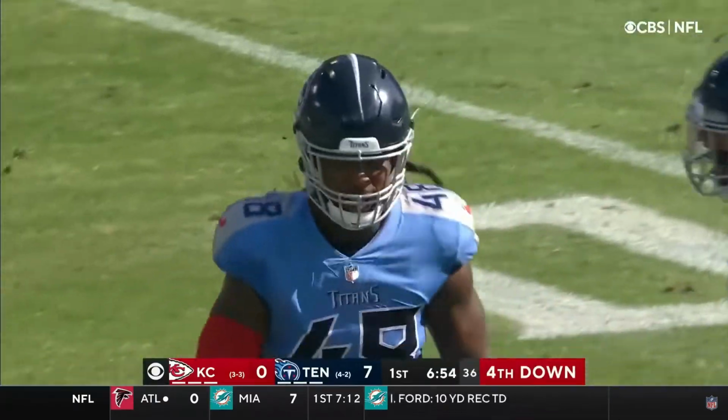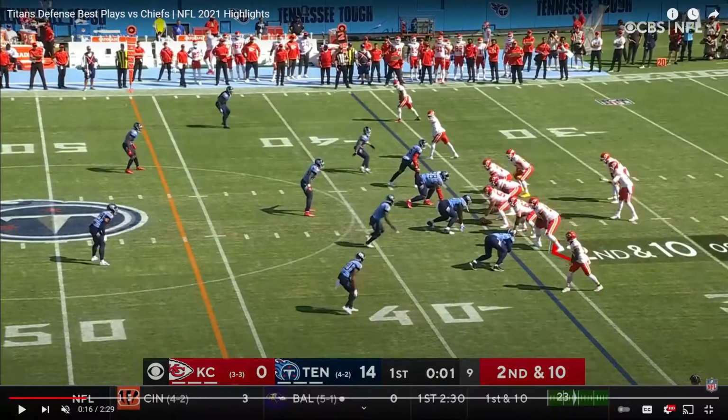So, our second example play here, coming up. Now, if you look, they have numbers to run this ball left. Because they've got center on nose tackle, left guard on linebacker, left tackle on edge, and then you've got receiver on cornerback, and that will leave the linebacker and the safety in a foot race with your running back. However, this left guard will just miss the block on the blitzing linebacker, and that will turn this because, if everyone makes their block, that's an easy 5 to 10 yard gain.